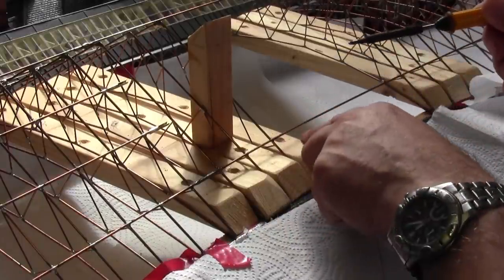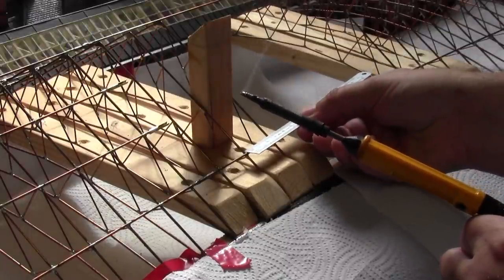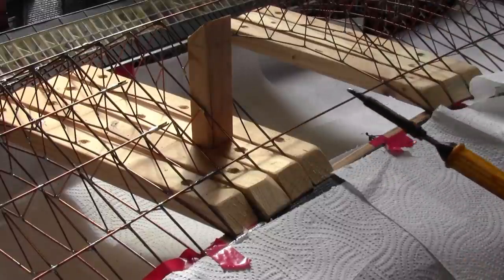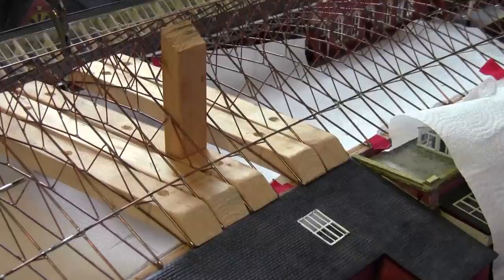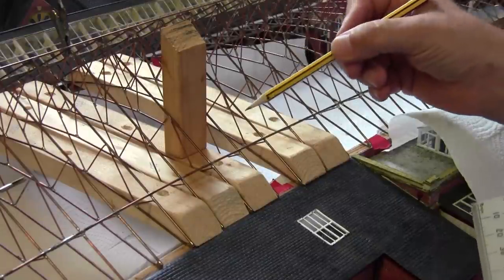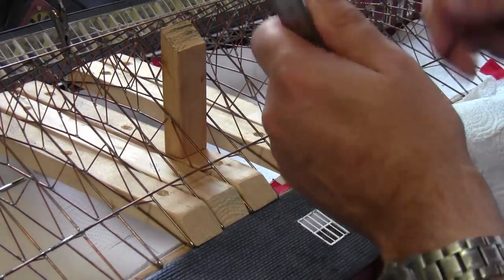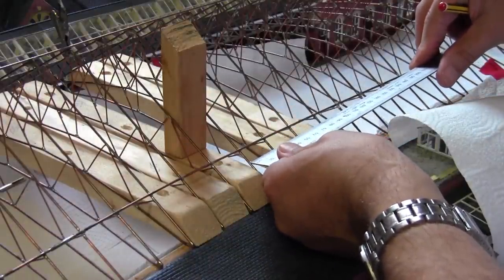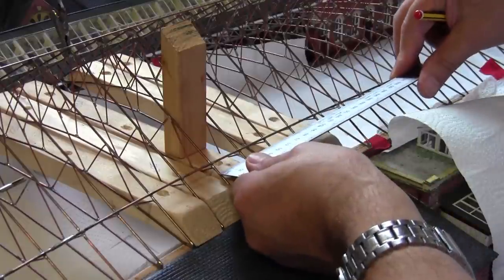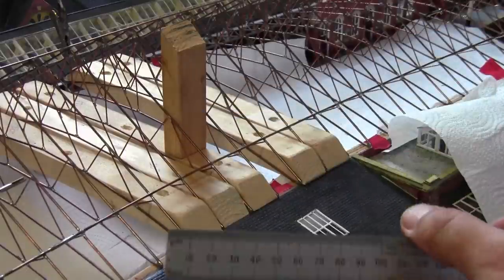See, it's important to get both sides of that one. 30mm centres, spot on. And here we now have the final truss. I've just tacked it in. I'm just checking the distance of the last truss, and it's literally a millimeter out, so that's not too bad.